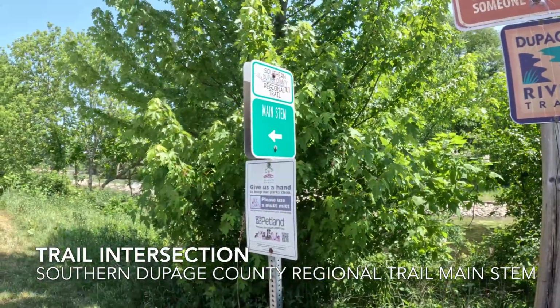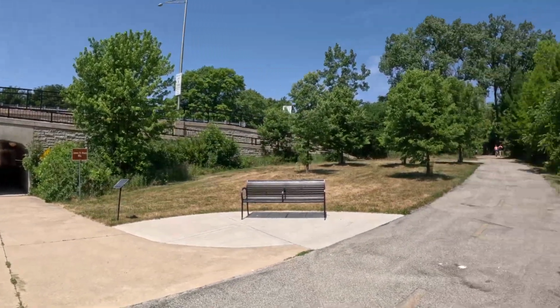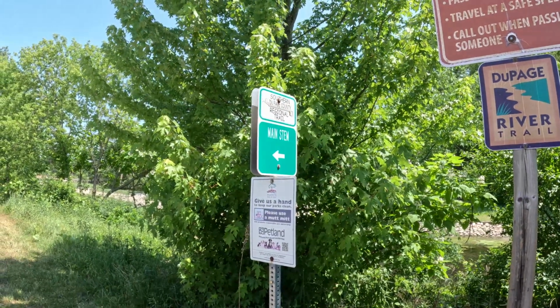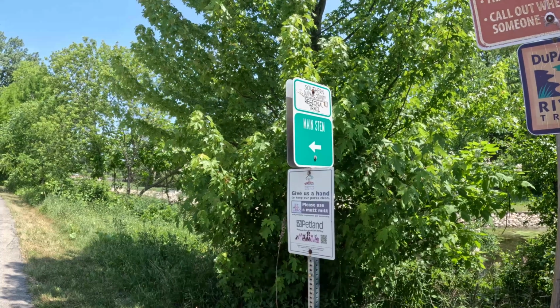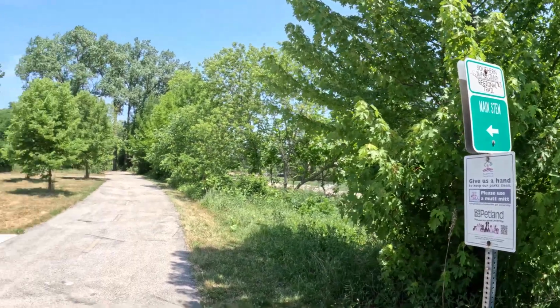2.9 miles into the ride, we come right to a trail intersection right here. Looks like this is the intersection of the DuPage River Trail and the Southern DuPage County Regional Trail main stem. We have not yet explored the Southern DuPage County Regional Trail. That is something I will look into in the future.